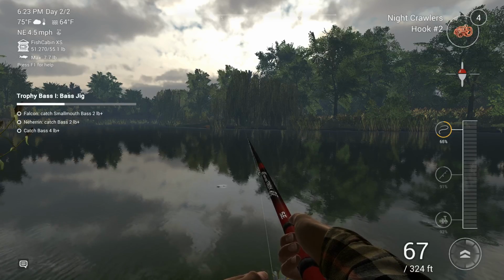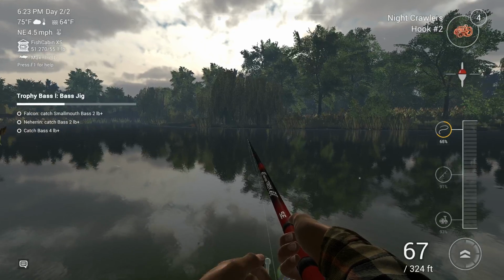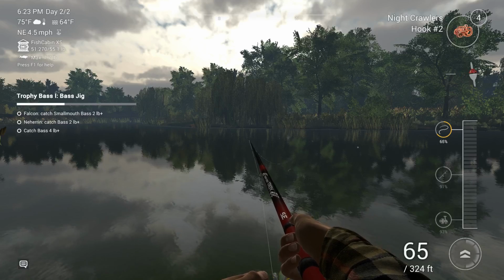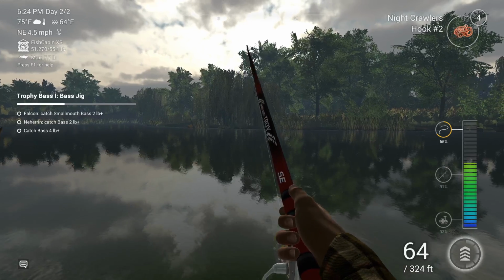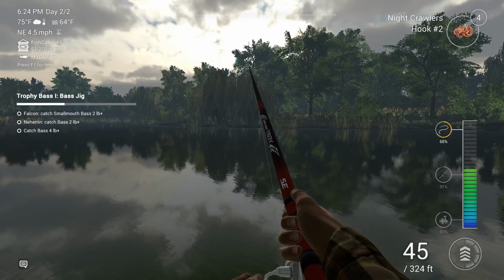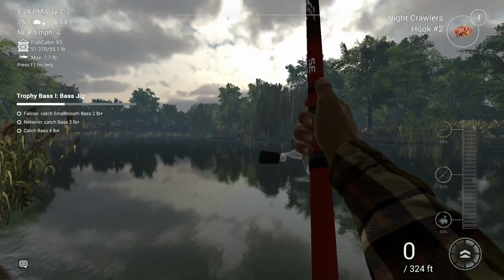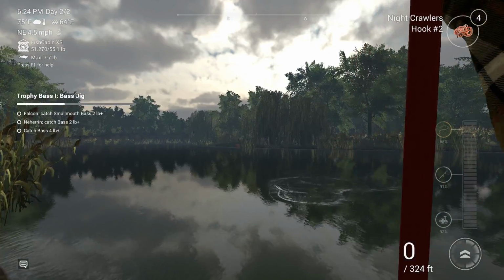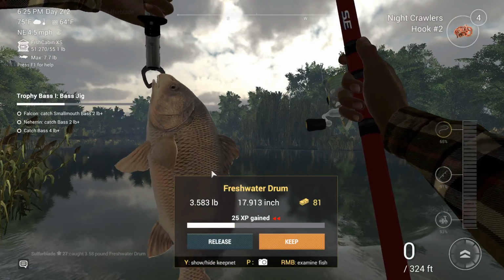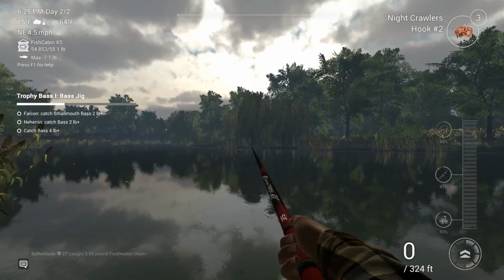Alright, we're entering that zone where the hits should start happening. And listen to that drag. I think we got a trophy on, guys. This will be the second trophy I've pulled out of that hole. No, not a trophy. Just a decent sized drum though.